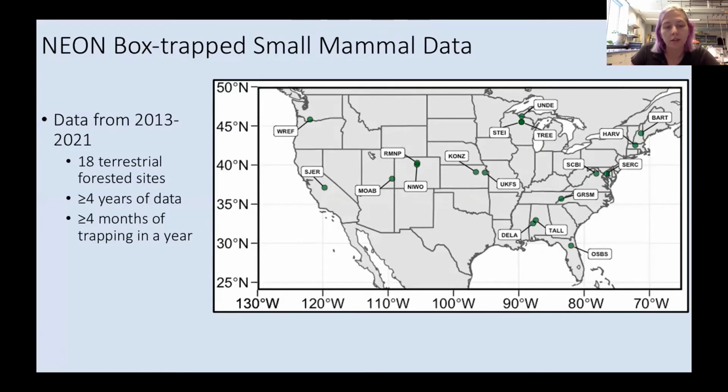And then we also narrowed it down to have a more robust time series of data at each of the sites. So we only wanted sites that had greater than or equal to 4 years of data, and then also greater than or equal to 4 months of trapping within a year. And so this is this map of all of our sites that we used for this study.